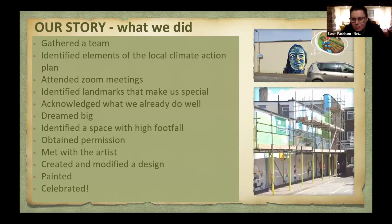And when I show you the mural in a minute, you'll see what I mean, that people would absolutely know that it's Tiverton that we're talking about, and it's you, and it's on your doorstep. And, what are we going to do about this difficulty that we're in? What can we do to make a difference? We wanted to acknowledge that we're already doing some things really, really well.